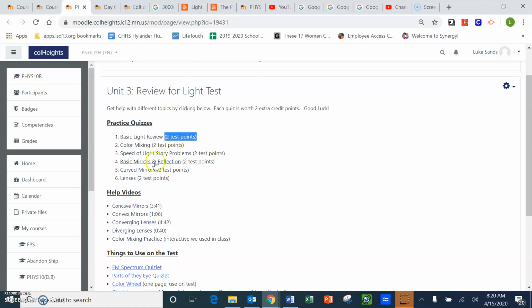So this is 6 different little quizzes. Each quiz has 5 questions. Each quiz is worth 2 extra credit test points. So if you do all 6 of them, that's over one mastery quiz that you're getting as extra credit in the test category. That will definitely help your grade. Each quiz has 5 questions, and if you take it a second time, those questions will not be the same.